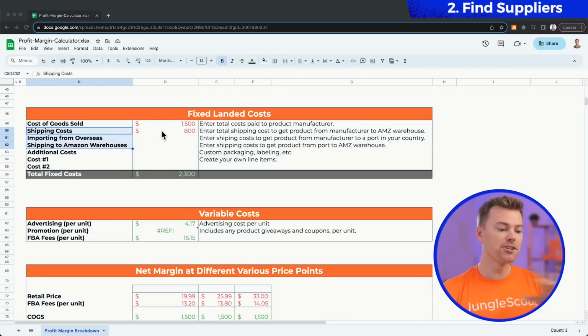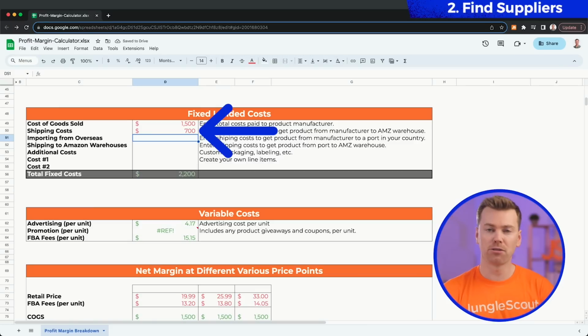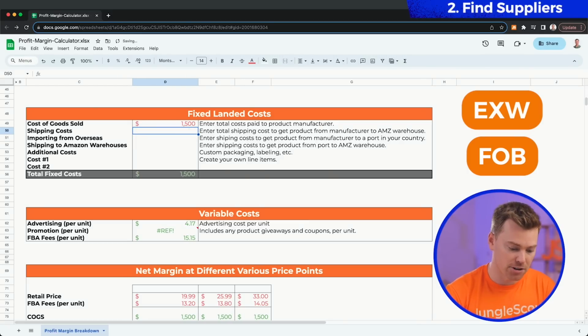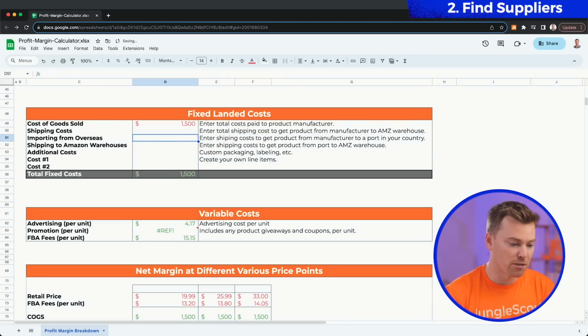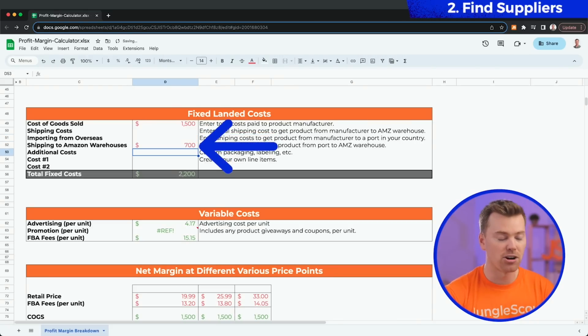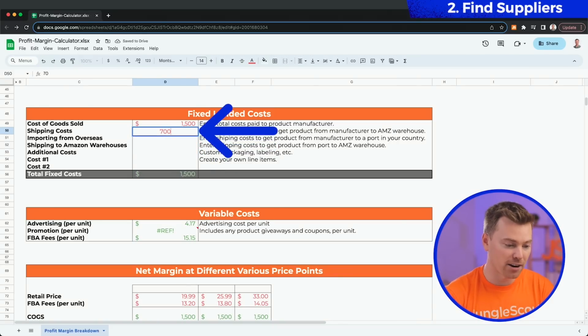If your supplier is going to handle all the shipping, then you can add that quote right here. However, if they're just going to be getting it to the port and you're the one responsible for getting it overseas, then instead of putting that here, you can just go ahead and put that in this next one. And the same goes for getting it off of the boat and sent into Amazon. You only need to add that here if there's a cost there that you need to pay for. But for the purpose of this example, let's just make it super simple and say that our supplier is including shipping in the cost, and they quoted us $700 to do that.